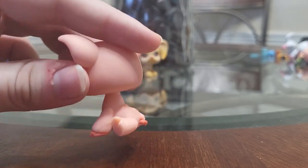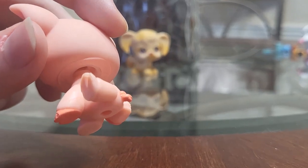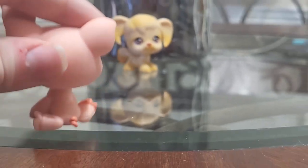Here's the pig. Oh, my God, curly tail. Oh my god, zoom in on that. It looks like a penis, but it's fine. No, it doesn't. Anyways, there's the pig. Let's walk off.